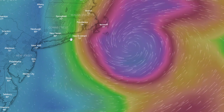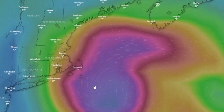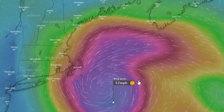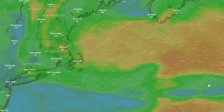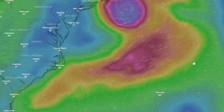Some areas on the east end could see wind gusts up. It has it being fairly compact, but the areas that are affected, like the Cape, you could see wind gusts approaching 50 miles an hour, and out in the middle of the storm, it has it as a tropical storm, not as a hurricane. This is the GFS, by the way. The Euro doesn't have anything here. It just dissipates it. And I'm not buying that one bit.